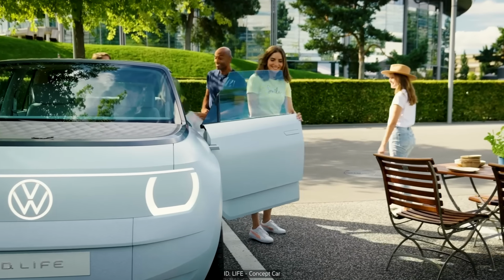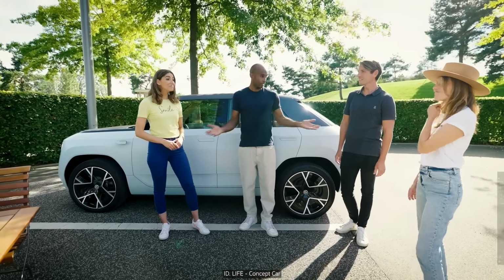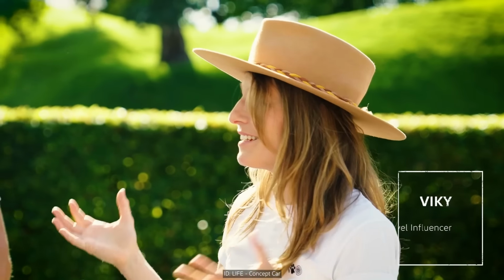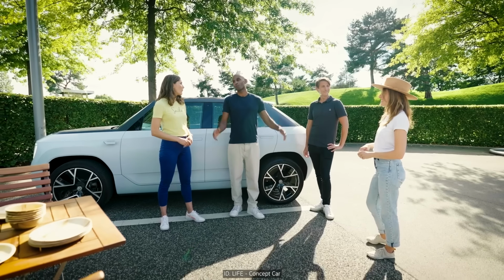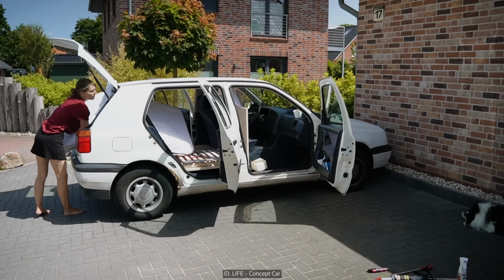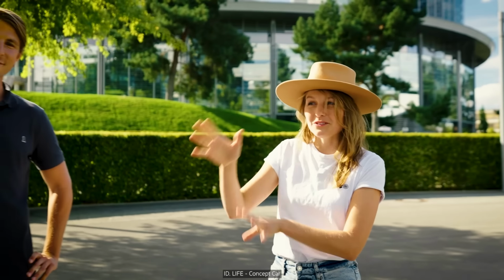Hey everybody, this is Viki. Hi Viki, nice to meet you. I'm Sarah. And Viki is an expert when it comes to space utilization, I guess I could say, right? Probably. I was living and traveling in a Golf 3 for the past months and converted it into a tiny camper. I know nobody who has a deeper connection to her vehicle. I removed the back bench so I can put a mattress there. It would fit for me, but it probably wouldn't for a regular size person.